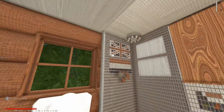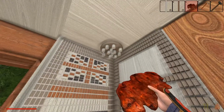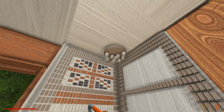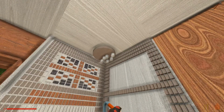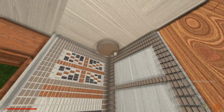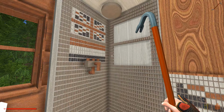Okay, and the shower. It's nowhere even close to what I'd like, but again, I could always do a picture. Put a picture on it. I don't have a round one though. I think my one is square. Okay, so what I'll do is I'll quickly go and make another picture and I'll be right back.